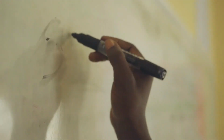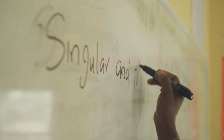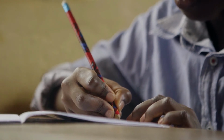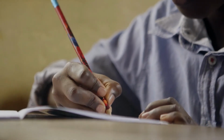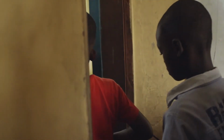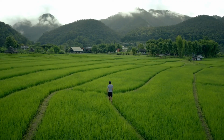NASA says its Mars sample return mission, to be carried out jointly with the European Space Agency, could have the rock samples back to Earth sometime in the 2030s. NASA science officer Thomas Zurbuchen called the successful collection a truly historic moment. The agency's leader, Bill Nelson, also praised the effort and said, "I can't wait to see the incredible discoveries produced by Perseverance and our team."